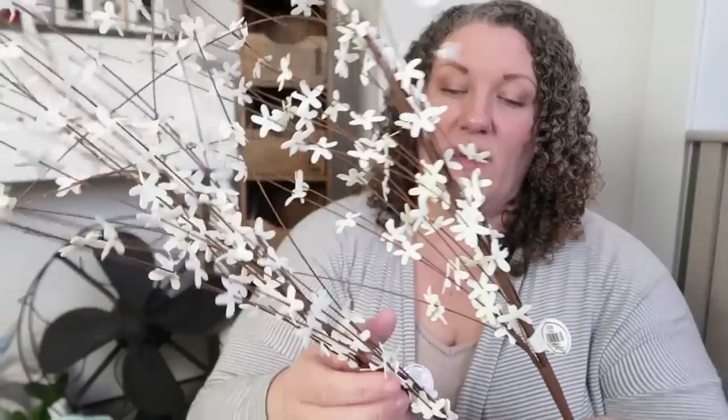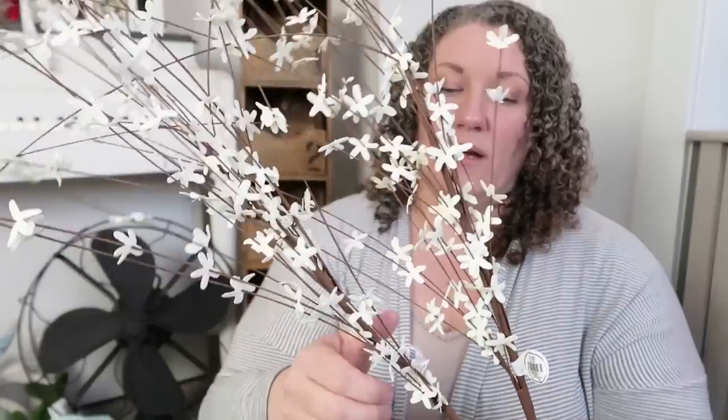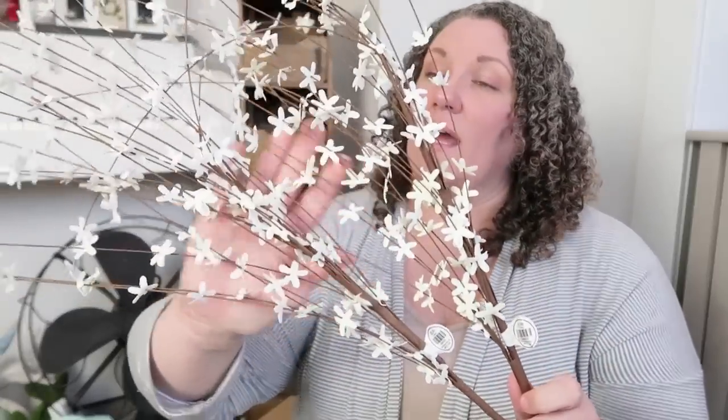I loved how dainty and whimsical these were. These were $6.99 a stem. I picked up 2 of them. And I just thought they were so pretty, and all of their florals right now were all 40% off, so that ended up being a lot cheaper.